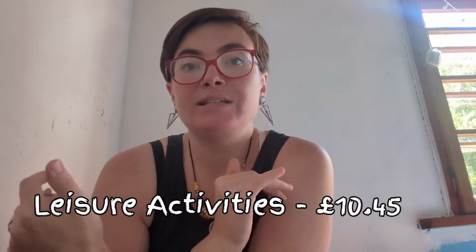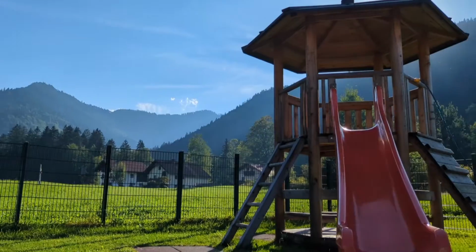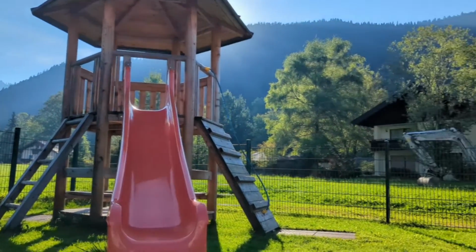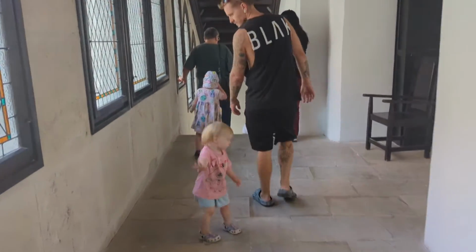The next one is leisure activities, and I'm not gonna lie, we really didn't spend any money going anywhere and doing activities because we were so focused on getting to our destination. We had some really nice campsites that had some nice facilities. The only place that we spent money on was Corvin's Castle in Romania, and that was around £10 for the tickets. So that was it. That was all of our leisure activities.